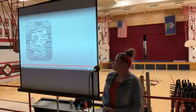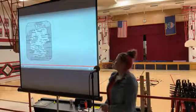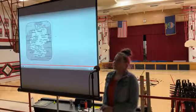And then on the last page, I just have a cute map to make sure that people know where things are if they don't have their phone, I guess.